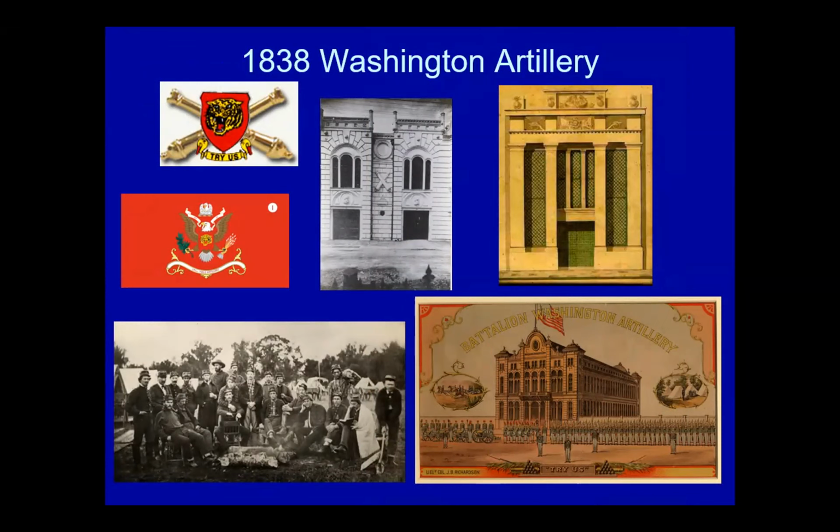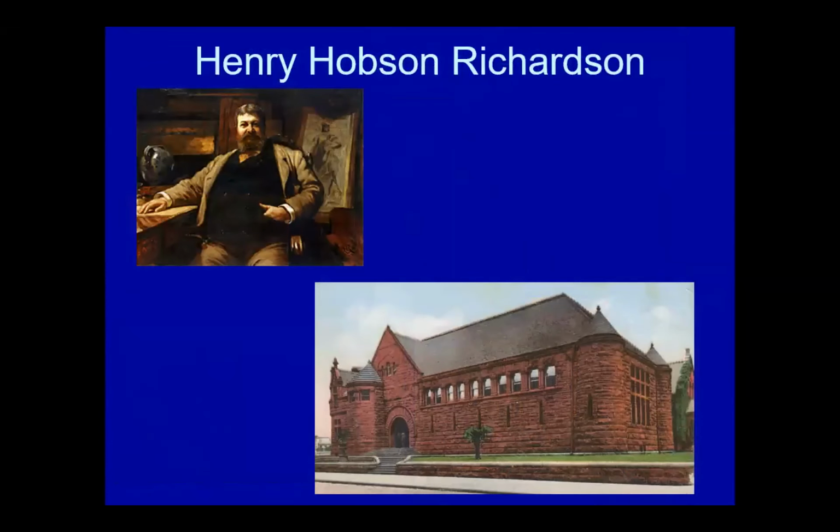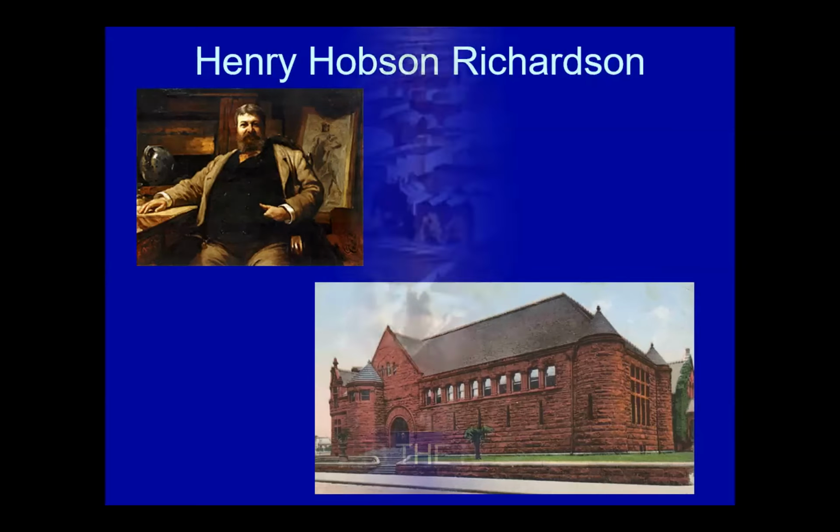Finally, in 1838, Henry Hobson Richardson would be born in St. James Parish, Louisiana, and grow up in New Orleans on Julia Row. He'd become the second American to attend the French École des Beaux-Arts School of Architecture, and when he returned to America, would become the nation's leading architect. He designed the Richardson Memorial Library, now part of the Ogden Museum of Southern Art, prior to his death.